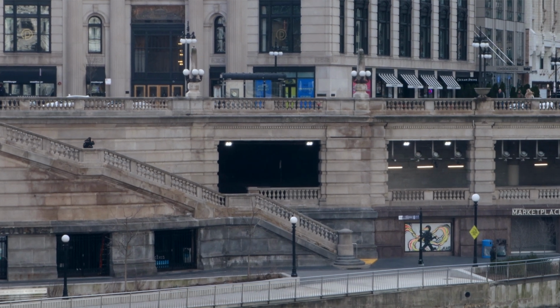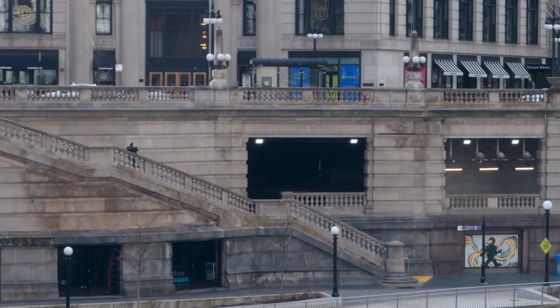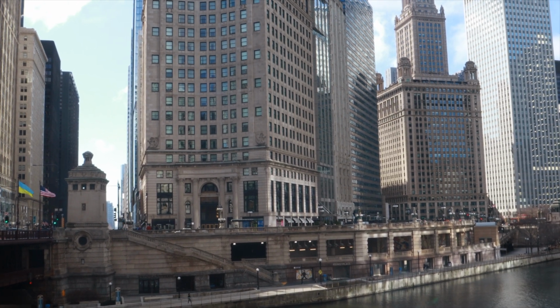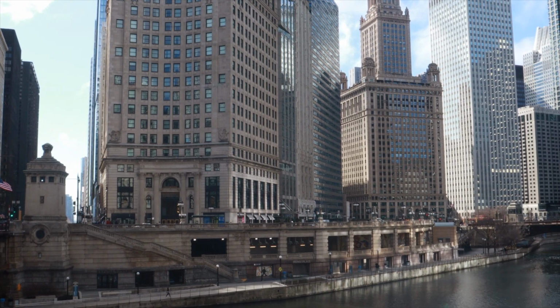Speaking of beautiful light, check this out. Just amazing, gorgeous light bouncing all over these buildings. It was just amazing, and I got these shots here.